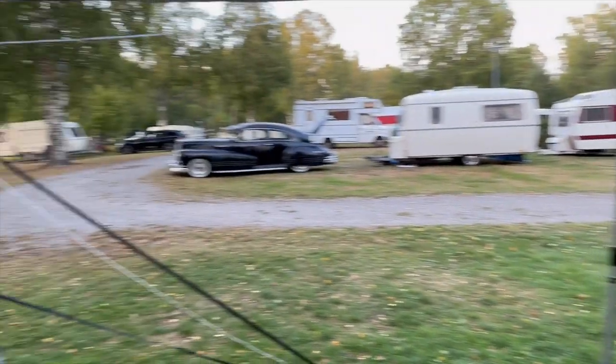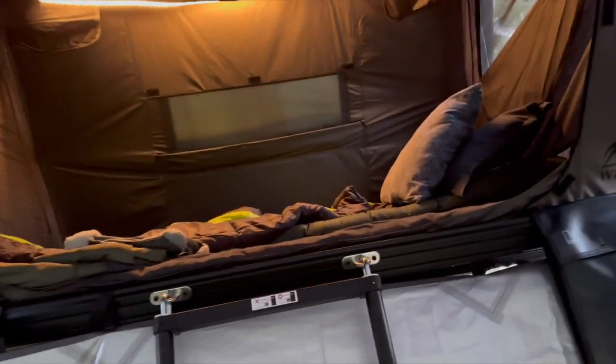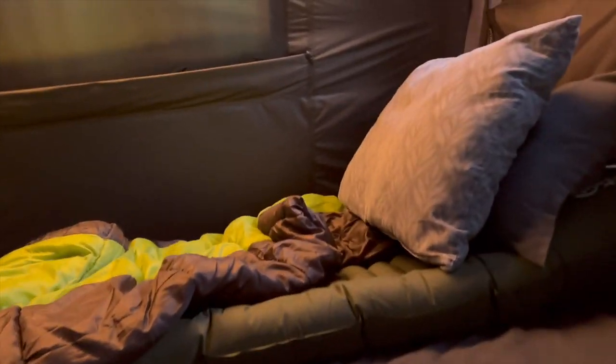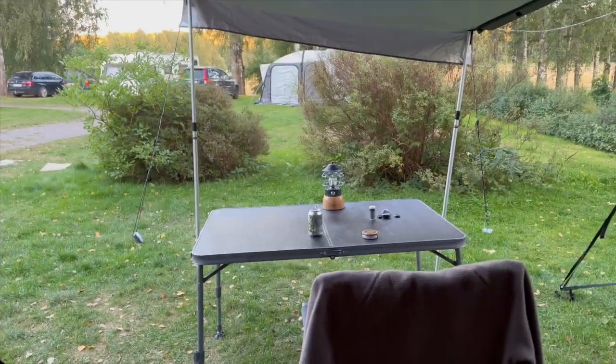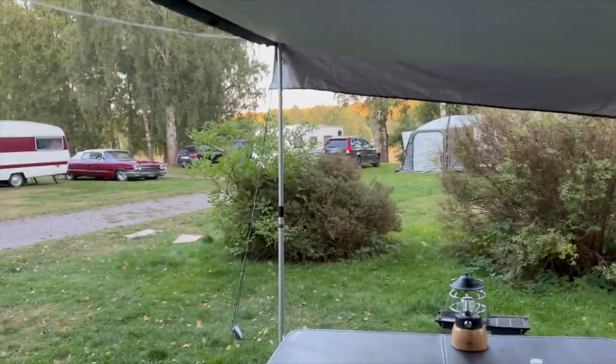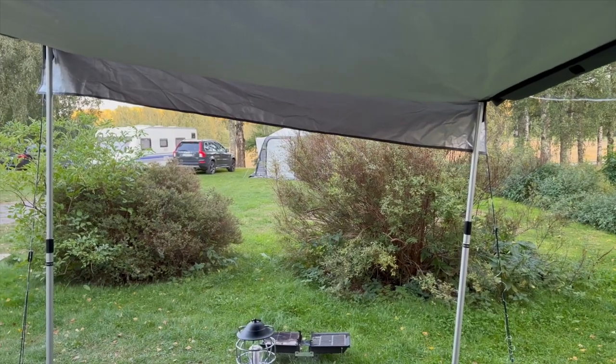Still light outside, but yeah, I'm preparing. So bed is made. So let me walk up here so you can see. There we are. And it's cold as hell, so I'm gonna have some warm clothes tonight. Well, really nice. So, just chilling, enjoying a beer, and when it gets dark, I'm gonna light up my LEDs. It's gonna be nice. So, see you guys in a bit.